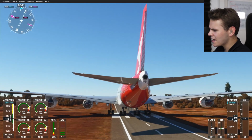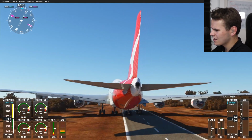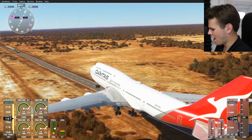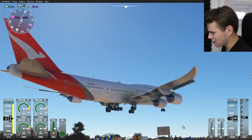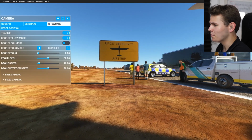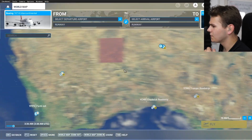I think Australia's outback is a lie anyway. Doesn't really exist. Anyway, there we go. That has barely gone well. Just like this roadblock, which doesn't even work. We even have a sign here. Pretty sure it's here in real life as well. RFDS Emergency Airstrip indeed. I've downloaded a few more ones.